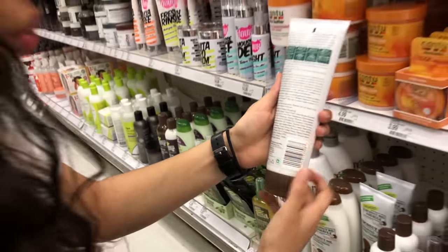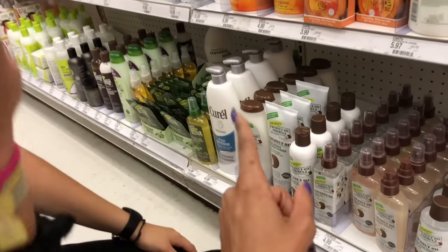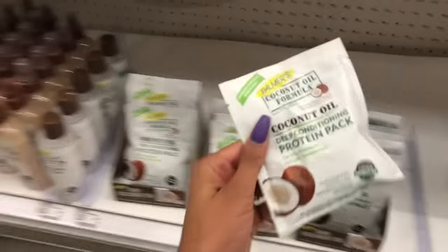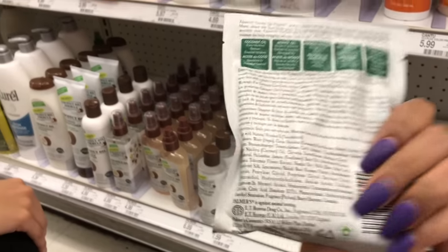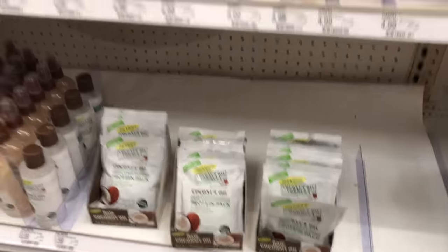Oh. Methosulfate. That's the thing. Sometimes you can go for their shampoo, but not their conditioner. I know a lot of y'all use these protein packs, but I don't even think these are good for you guys. Dimethicone is not gonna help your deep conditioning if your conditioner can't get through your hair.